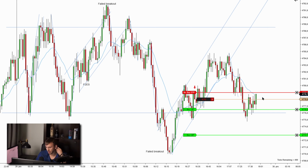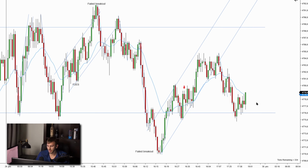Very little risk here. May get stopped out here, but it's going to be okay. Yeah, that's going to be only a 1-point stop. That's fine. Yeah, we got stopped out here, but it was completely okay with me going short here.